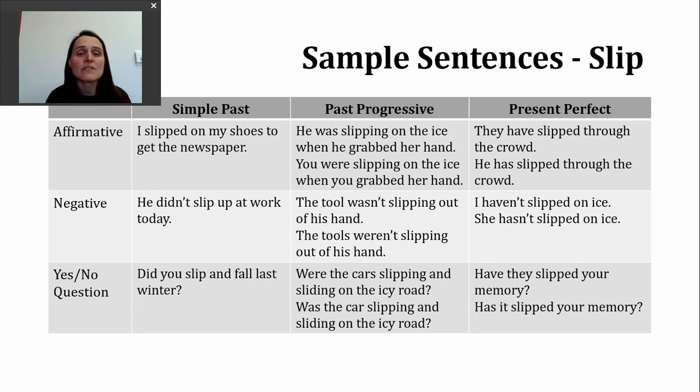To make the past progressive, we want to use the past tense of be, so I, he, she, it, was, or you, we, they, were, and then we're going to use ing. And don't forget our double P here.